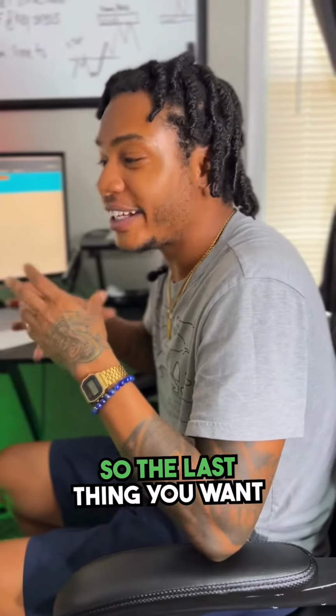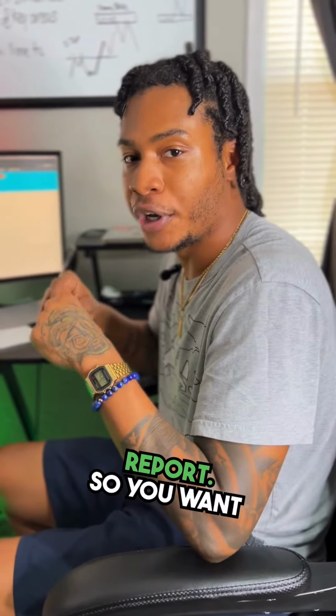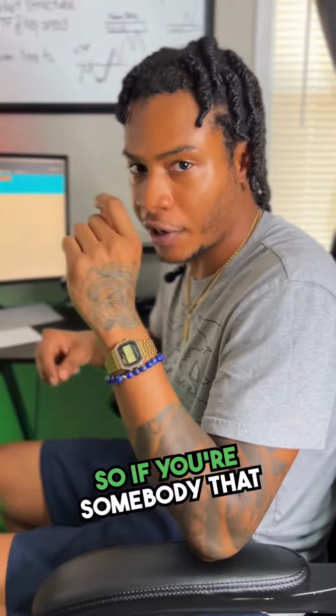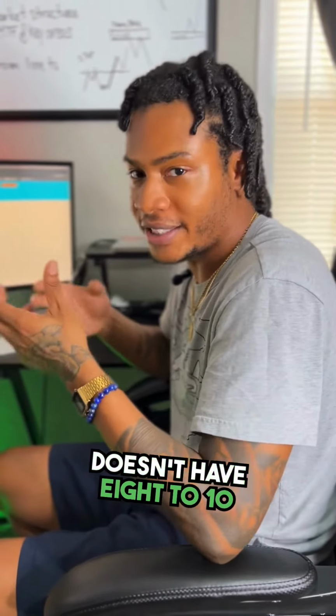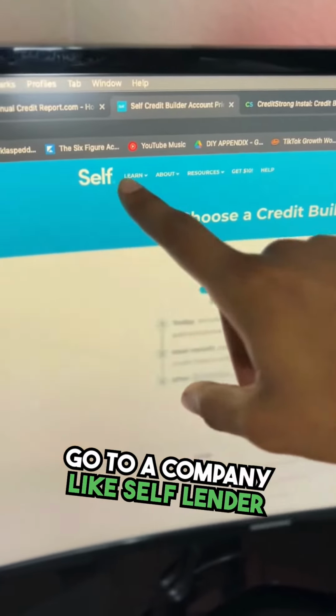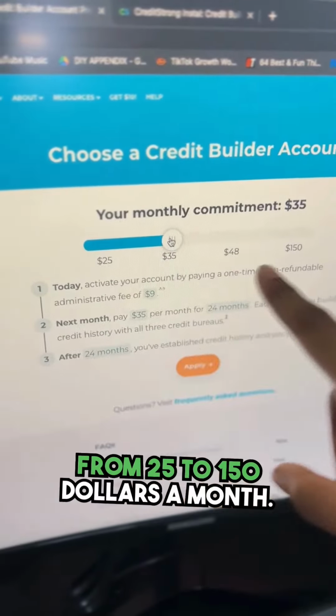Part 4. So the last thing you want to start doing is building positive accounts on your credit report. So you want to have 8 to 10 positive accounts on your credit report while you're starting to dispute the inaccuracies. So if you're somebody that doesn't have 8 to 10 yet, come check this out. You want to go to a company like Self-Lender, and they have installment loans that you can have on your account from anywhere from $25 to $150 a month.